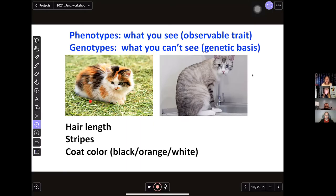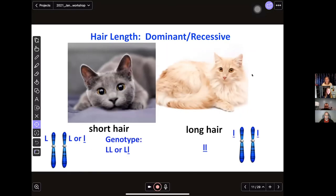So when I look at these cats, here's a picture. We've got two cats. They have different hair length. They've got stripes or no stripes, and they've got coat color. Okay. And so by looking at these three traits, we can do some pretty simple learning. Okay. So first, let's look at hair length.